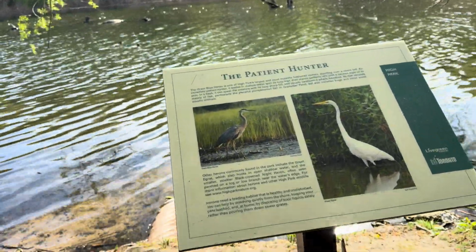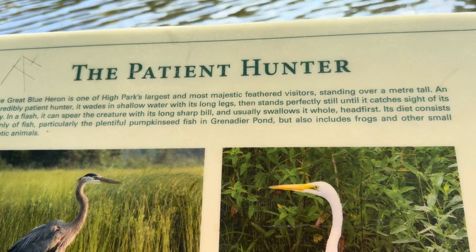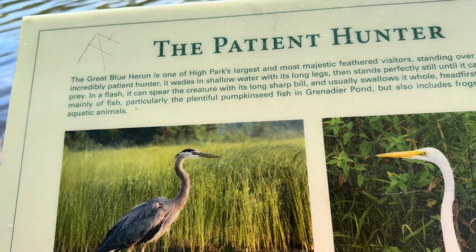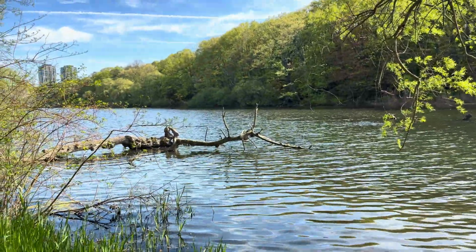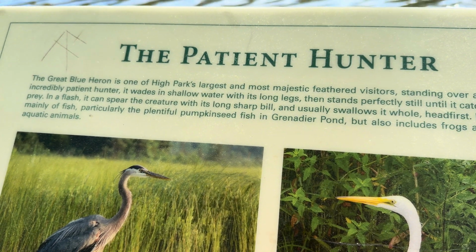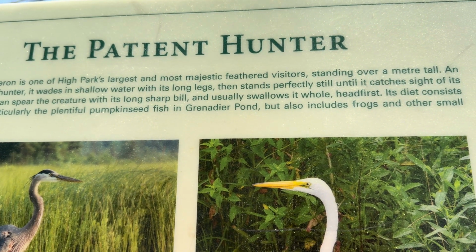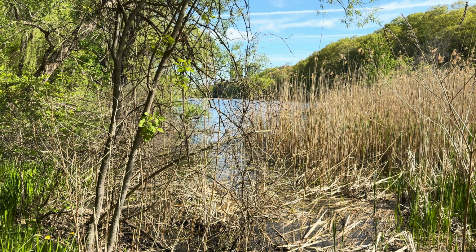The patient hunter, a heron. The great blue heron is one of High Park's largest and most majestic feathered visitors, standing over a meter tall. Wow. An incredibly patient hunter, it wades in shallow water with its long legs. Then stands perfectly still until it catches sight of its prey. In a flash, it can spear the creature with its own sharp bill, and usually swallows it whole, head first. Its diet consists mainly of fish, particularly the plentiful pumpkin seed fish in Grenadier Pond, but also includes frogs and other small aquatic animals.